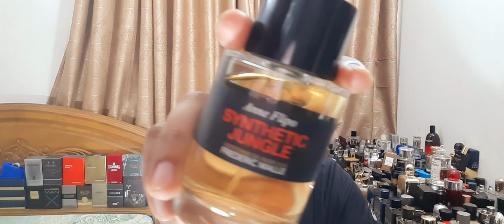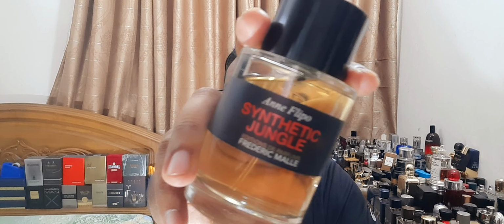This is called Synthetic Jungle, okay, by Frederic Malle. So what's great about Synthetic Jungle, I'll describe in the video when I do an individual review. Just a few things, okay. This is a niche house, expensive house, $300 plus fragrance. If you buy a big bottle, if you can get discounts, yes, there are some deals going on in our current retail store, but in general they're $300 plus, so it's not cheap. Some of the fragrances cost nearly $1,000, right?